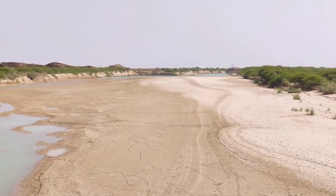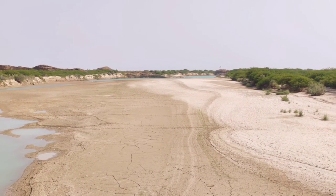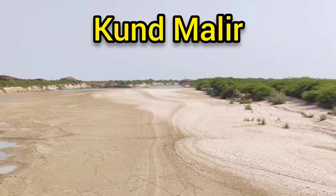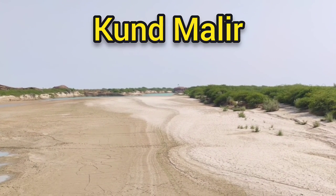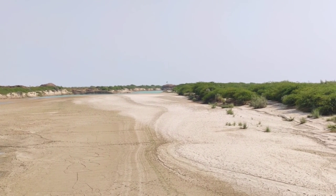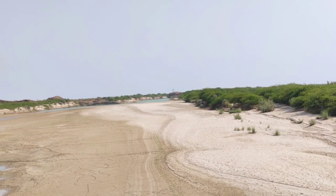Right, folks. So, I'm approaching a place called Kund Malir. Kund Malir, I think. And if you can see in the picture, you can see some light blue water. And maybe like a palm tree on top of a mound of dirt. Well, that's where the sea starts. So in about 10 kilometers, we'll be right on the beach.